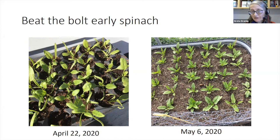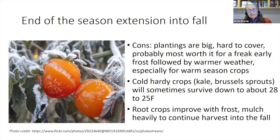You know you're successful if you're begging your neighbors to take it from you. So I was giving spinach away to all of my neighbors, and I'm going to try it again this year. It was some trouble, but if you're determined, you can get stuff like this to work. You just have to be really careful when you transplant it because they don't like to be handled that much. So that's an example using all those ideas.